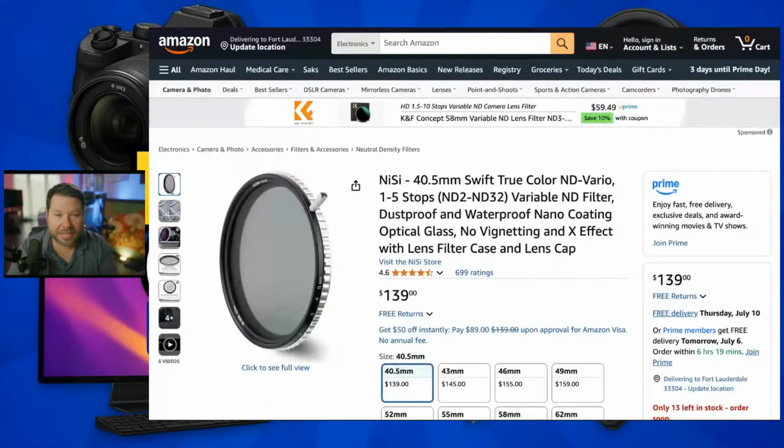There's two companies doing filters. And we're going to talk about one that doesn't really do these kinds of sales that often first, and then we'll talk about the other one next. So NiSi is doing deals on their true color variable ND filters, and they are fantastic. NiSi is great. I've used them plenty of times. I actually don't currently own any of them. And the reason being is I work with K&F a lot.